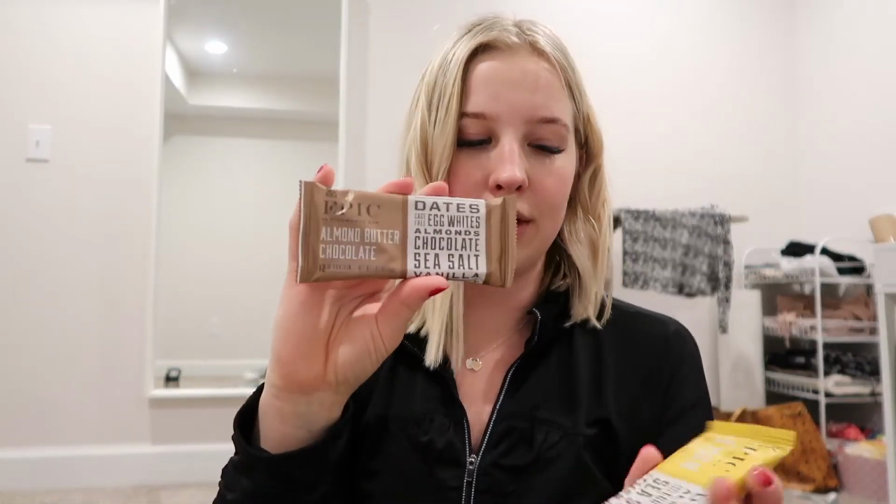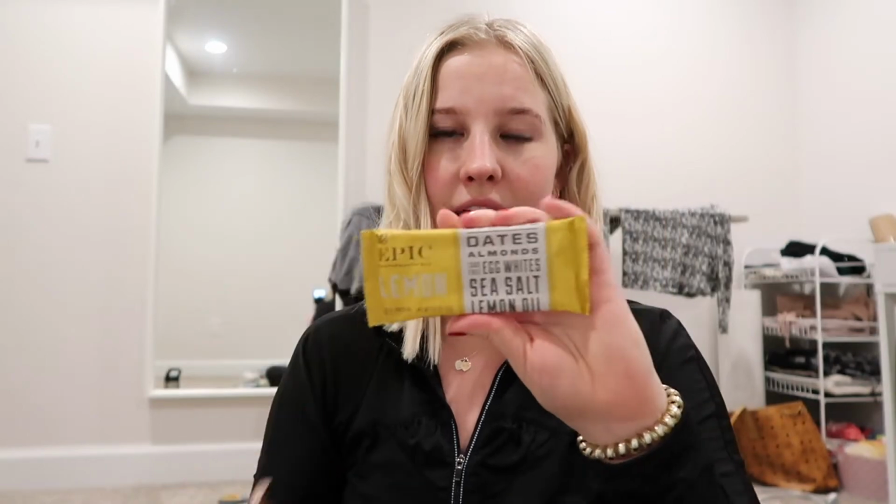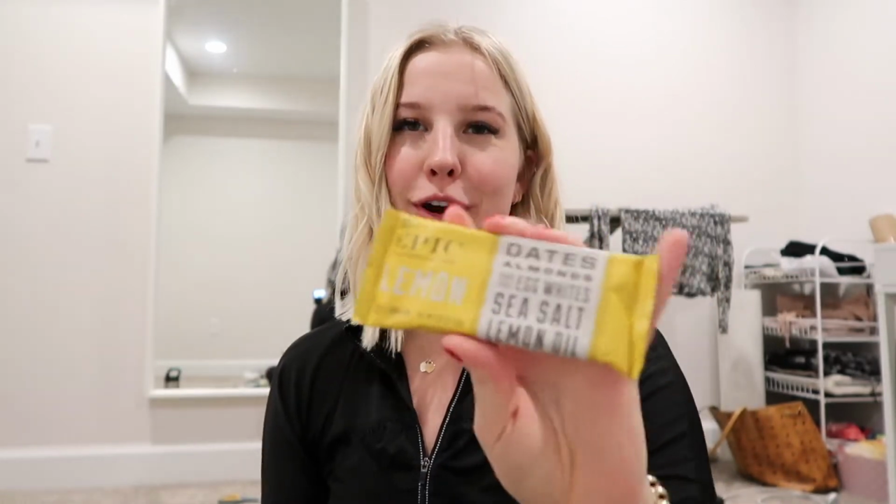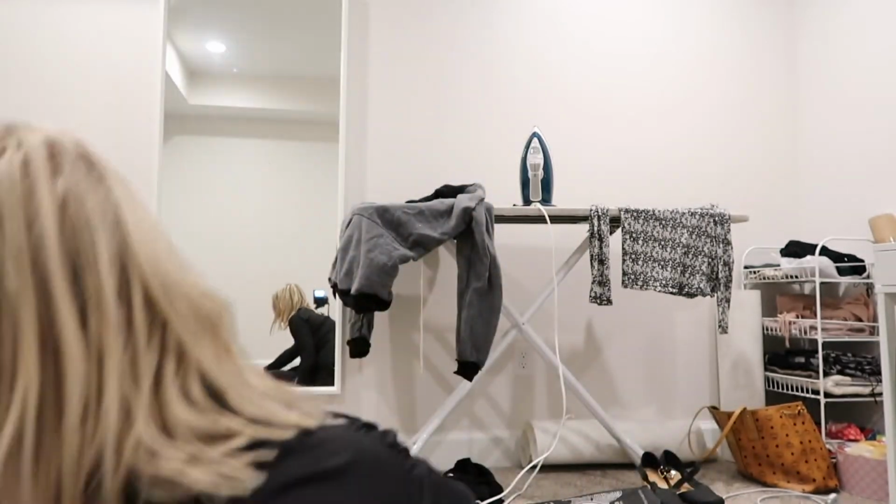And then I brought 2 bars, and I'm going to put 1 bar in my carry-on and I'm going to check 1 bar so when I get there if I need a snack I have it. So I have the almond butter chocolate, and it's the Epic bar, and then I have the Epic Performance bar, the lemon flavor. And I think I'm going to bring the lemon with me and then put the almond chocolate in my carry-on bag.